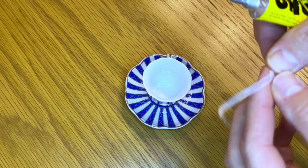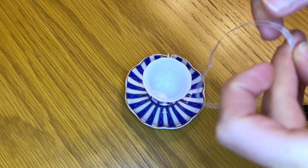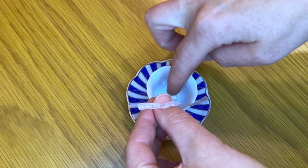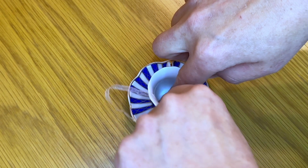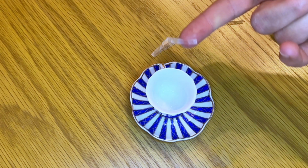And now the ribbon, which honestly I don't know if this glue is strong enough, but I will try and I will see if it works. It sticks to my finger instead of sticking. God.